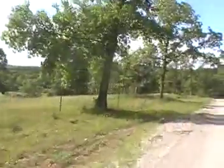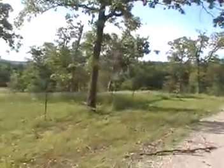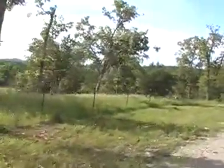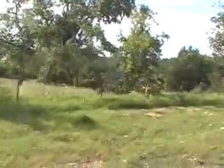Okay, just coming over here, you'll start to see some broken treetops there. Still nothing super fantastic yet.